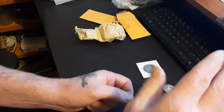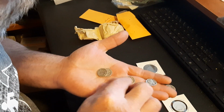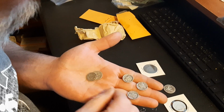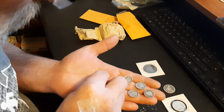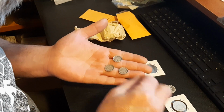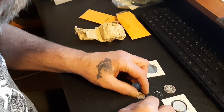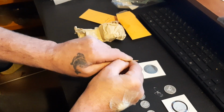All right, and then here are, wow, they have really nice looking shape, man. The Mercury dimes I have. Oh, there's a Barber. How did that get in there? Very cool. There's four. I think I got 10 or something like that. I forget now.